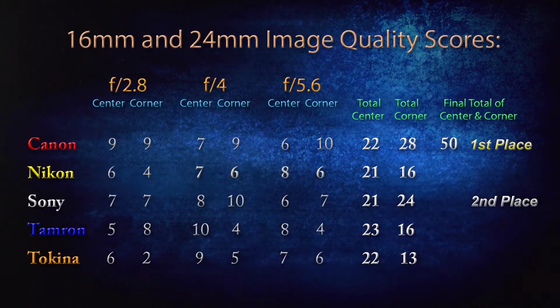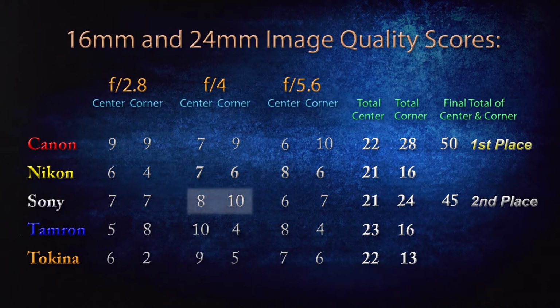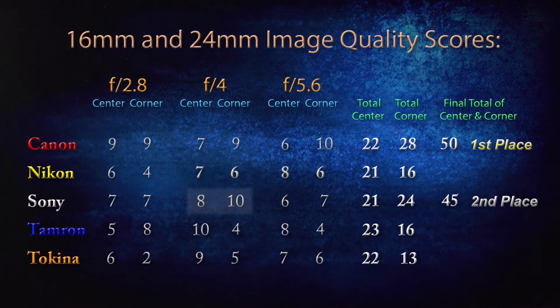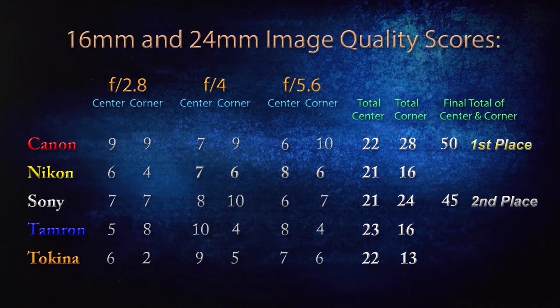In second place was the Sony, which turned out a very good overall performance, with its highlight being that it rendered the best in-class overall sharpness at f4. But its weakest overall performance was at f5.6, where stopping down past f4 didn't really help it to improve, which is kind of odd, but can happen.